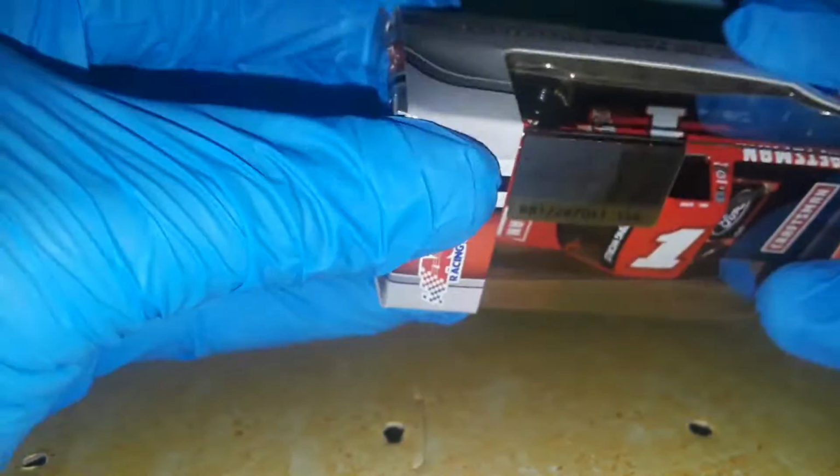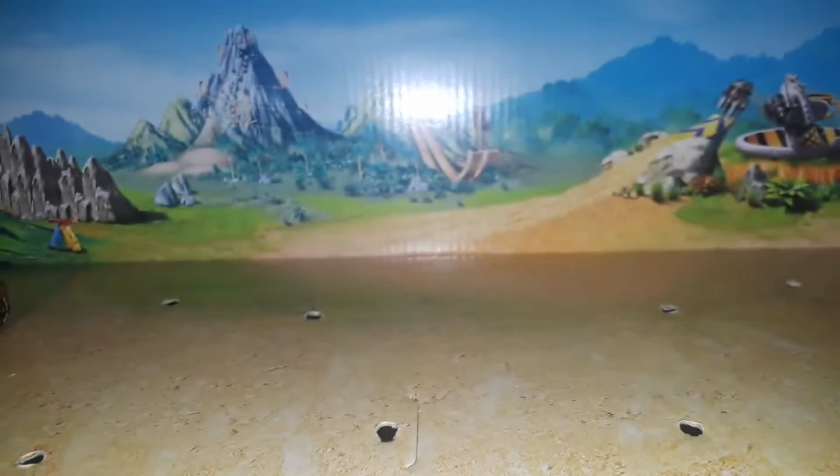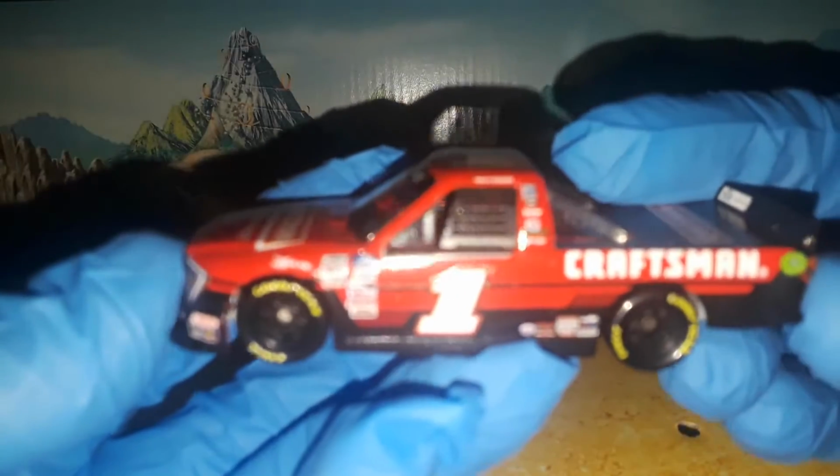So here it is. We're going to get this one out of the box, and God, I hope I don't mess up the package, and I probably am. Man, these boxes are becoming harder and harder to open. Come on, man. This thing is trapped in here. Oh, there goes the box. Looks like the package took one for the team. Here we go, folks. The Hailie Deegan truck is now out of its package, and my goodness, man.